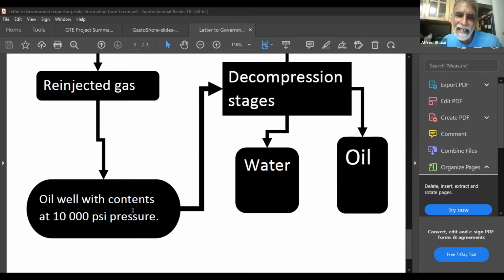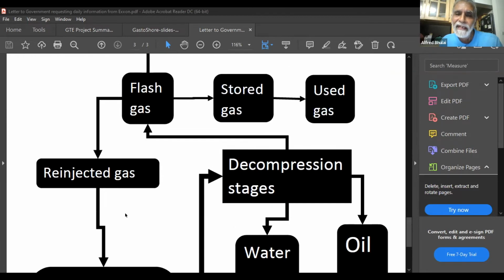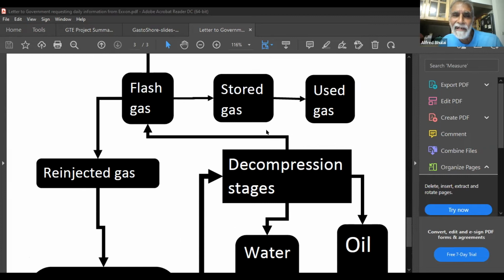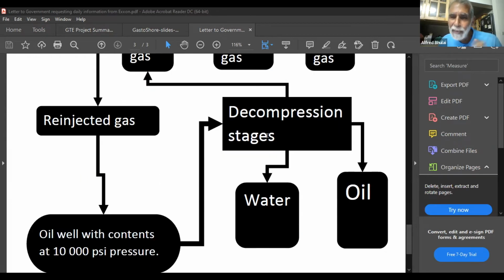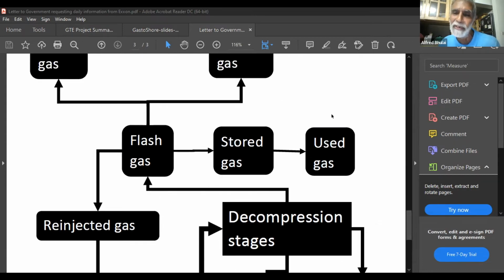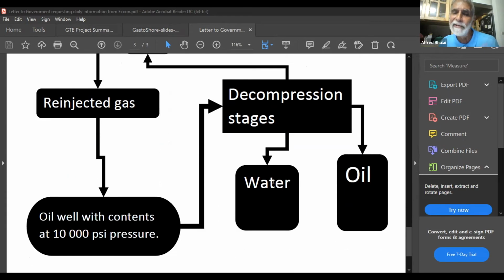So from the oil well, at a high pressure, the oil has to come up and be decompressed in order to get oil and gas. The decompression releases a lot of gas. As you heard from the first presenter, this gas should really be going back down to build up the pressure so there is no collapse. However, it's being used in a gas to shore operation. There's also water which has to go back.